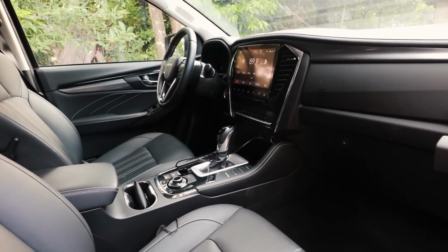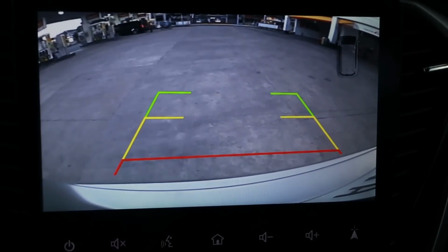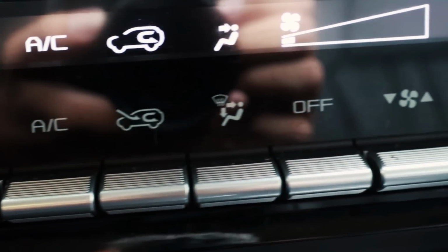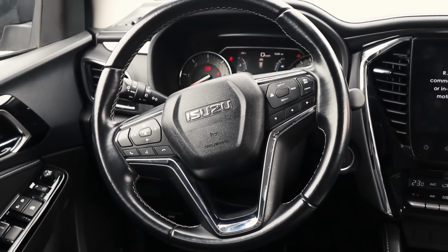You get a 10-inch screen. You get power adjustable leather seats. You get leather on top of the dashboard and on the armrests. I do wish that they kept the brown and black color scheme of the D-Max. I think that would have made this interior look a lot nicer.